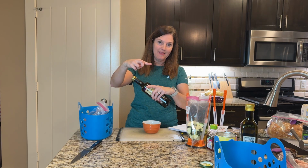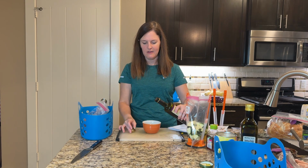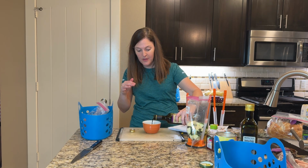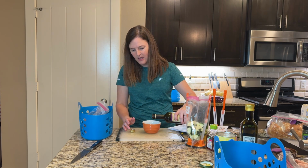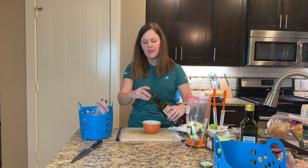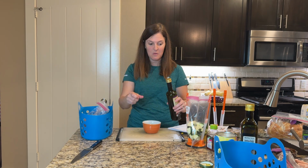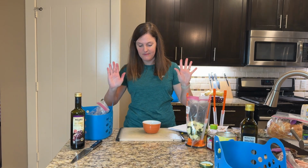I mean, it's literally like that big, so it's not hard to clean. It's super easy to get out and wash it out real quick and put it back up. And I will put those cloves in there. Look at my measurements here. Okay. It takes about 15 seconds to pulse them to where they're really finely chopped. And then I'll just pop them in a freezer bag. And that is my jarred garlic.